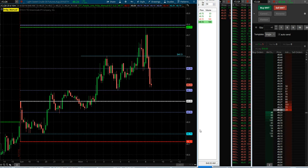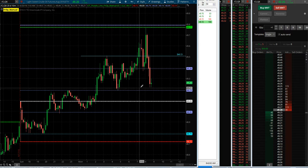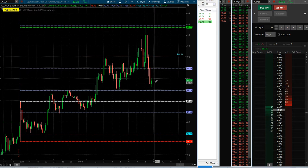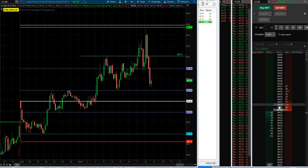Okay, guys. So right now it's almost near 9 o'clock. I'm not sure how this is going to move. I got a feeling this whole Brexit deal is what's causing this move. It's just so slow and very anemic transaction. The bid and ask is hardly moving.